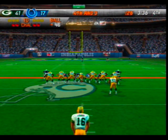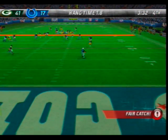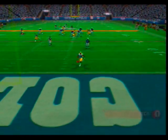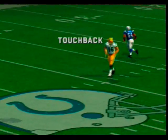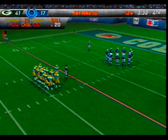Tucker will come in now to punt it away. Number 85, into return. Fair catch called for. It sure doesn't look like they're going to be able to come back in this one, but it's an issue of pride. They want to prove that they're better than they've played so far.